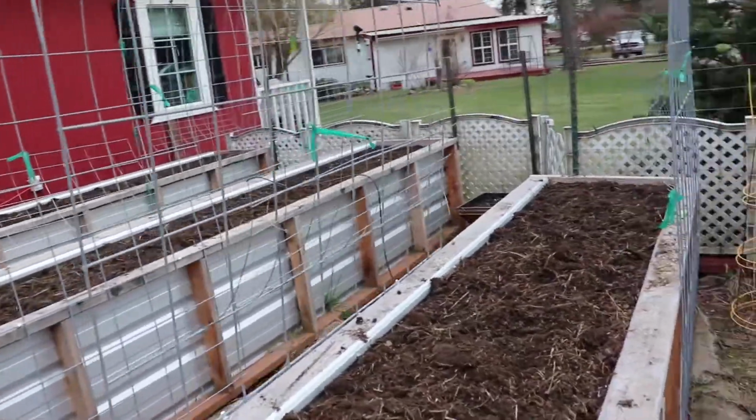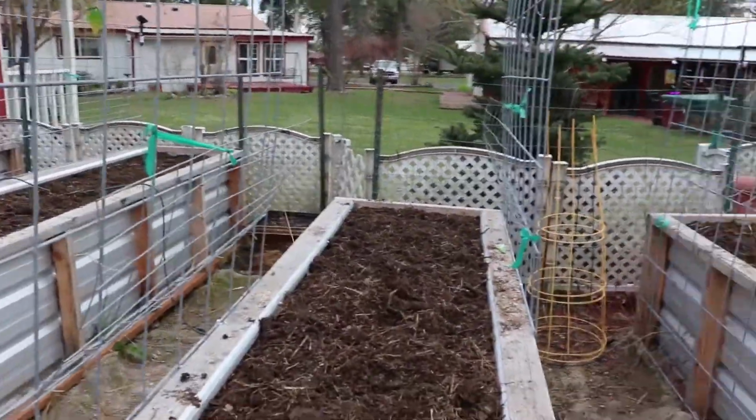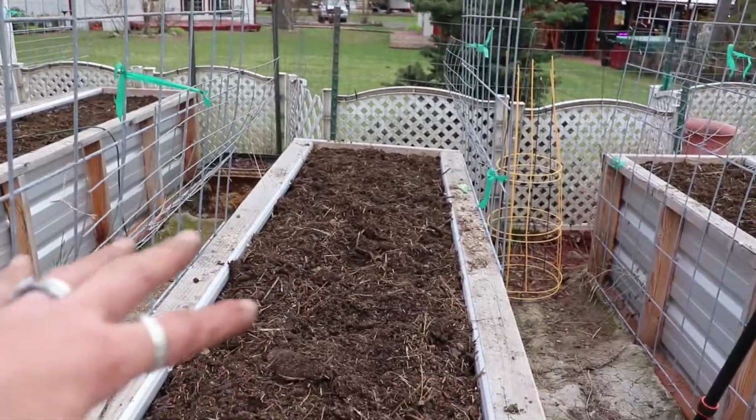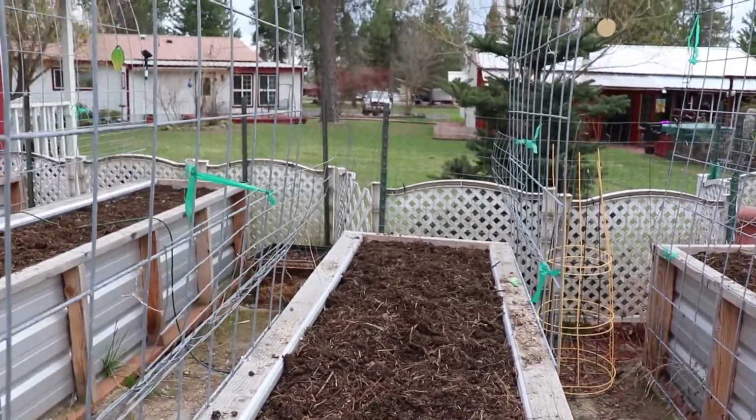So on these beds, I did turn them with the garden fork and then amended them with the steer manure. And that's another thing my grandma always taught me is, if it's not broke, don't change it.